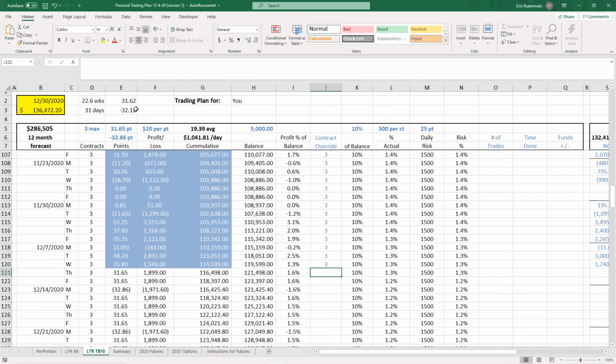So we have our losing day got a little bit better, and then our winning day stayed pretty much the same, but we'll adjust it. So 31.62 and 32.12. So not much of a change there, really just pennies of difference in the points there.